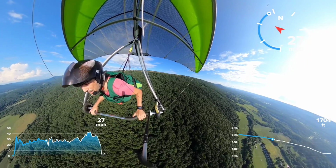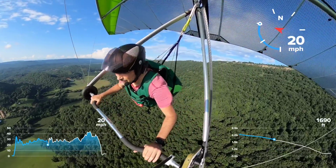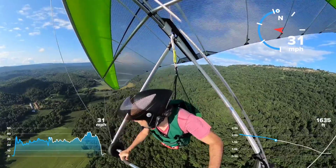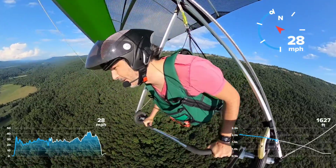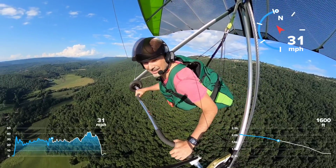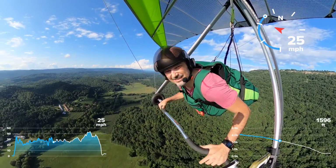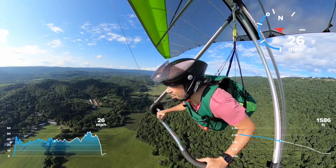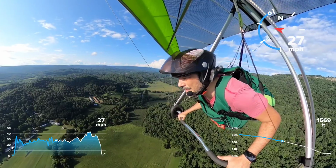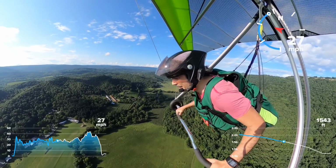I'm gonna show you a stall. So I'm gonna push up a little bit like this. Up, up, up. Pulled in for speed. I want to cut through this wind. It's pretty bumpy, actually, more bumpy than I thought it would be.